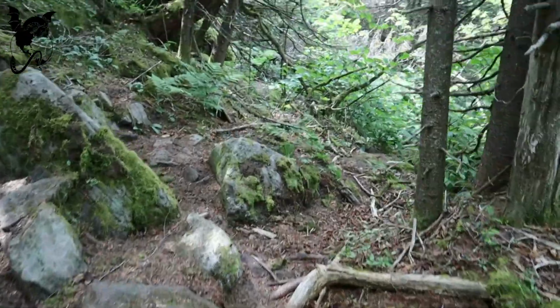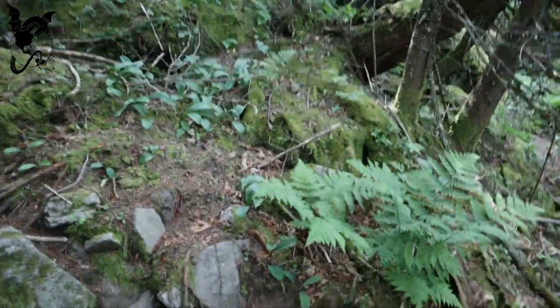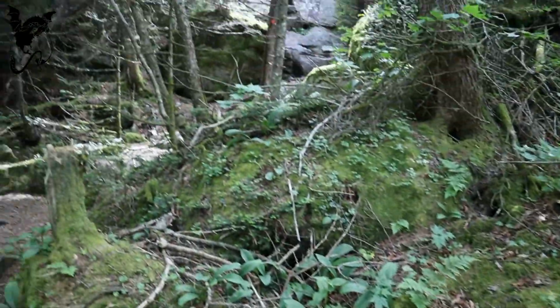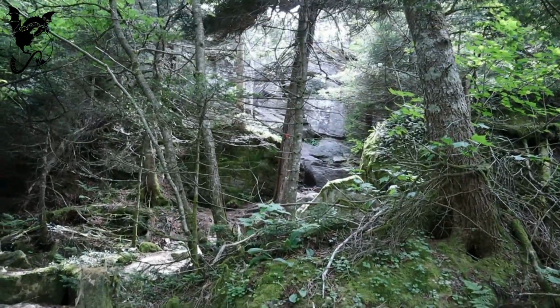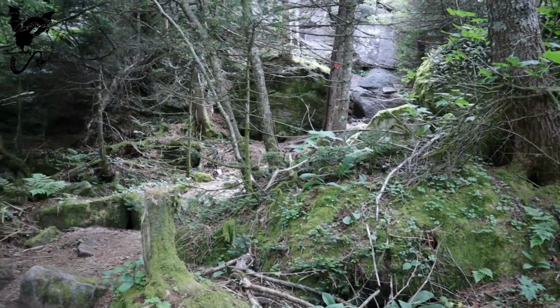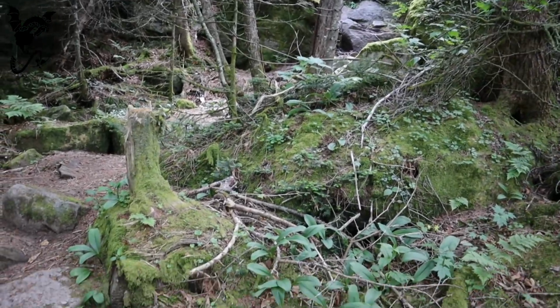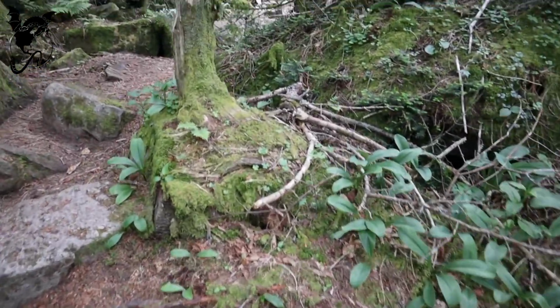We've made it back over to the infamous Cornell Crack. I'm going to try and let my camera run and see if you guys can at least get a sense of what this is like.